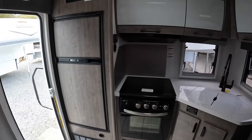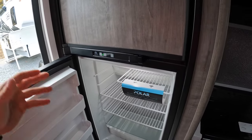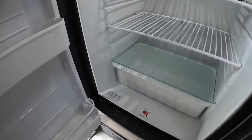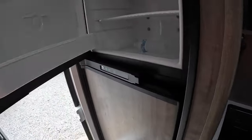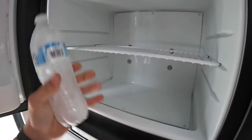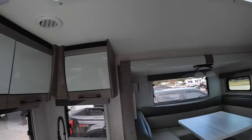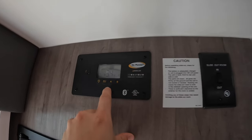All right, so off to the left, you're going to see that we have the 6 cubic foot fridge. It is a separated fridge and freezer combo. It is a two-way, runs off of gas and AC. Plenty of room in there for all your meats and beverages of your choice. Got our little freezer here and my frozen bottle of water just to make sure it works. Above, this is where you're going to run this side slide in and out, where it says in and out. Then we have our solar panel monitor.